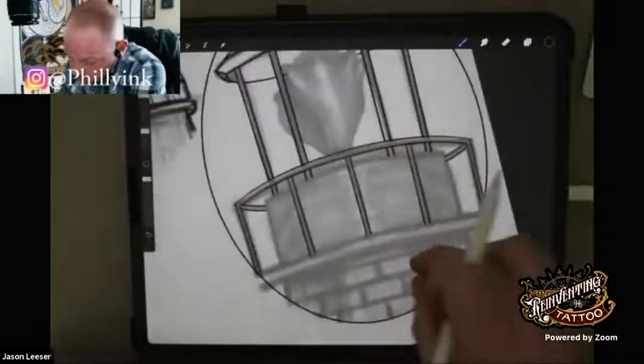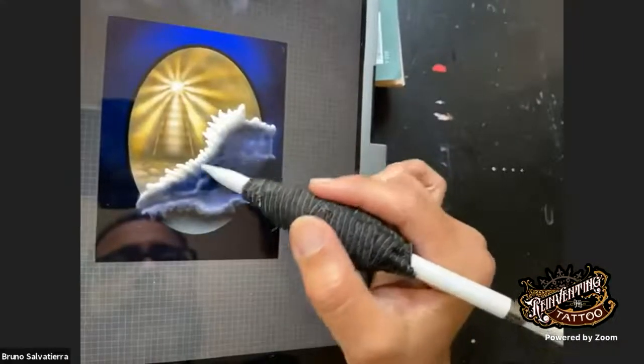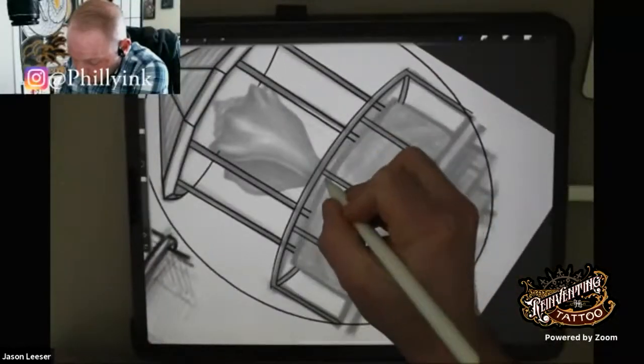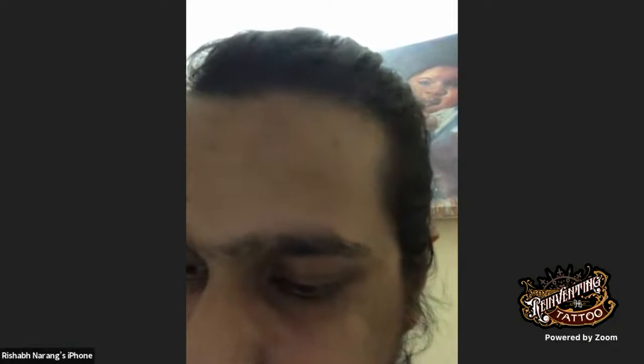Absolutely, I agree with that. You've got to sit on the other side of the chair, experience it, pay for your tattoo, and see how it feels. Absolutely. There are so many artists. So there are conventions that happen in India nowadays.